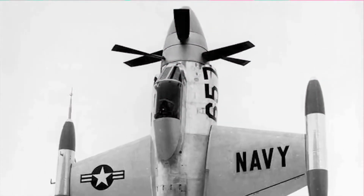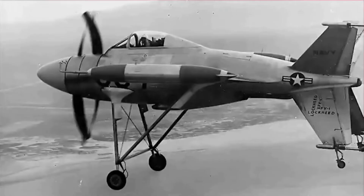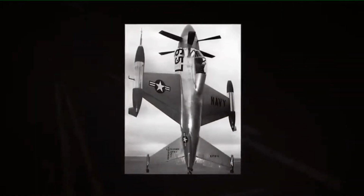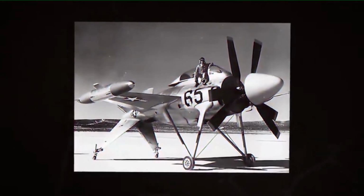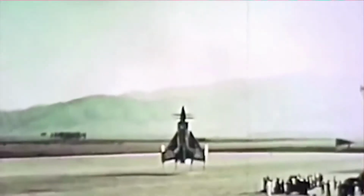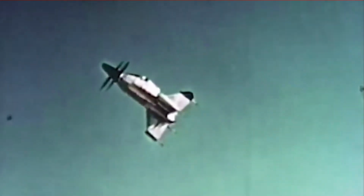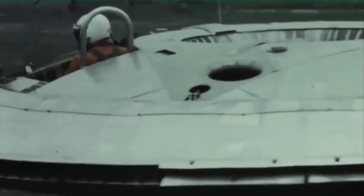When Air Force clients wanted vertical takeoff and landing, you got these useless designs. Well, they did fly, but the vertical landing, not really. This one only wobbled a little, and was uncontrollable.